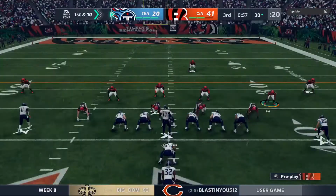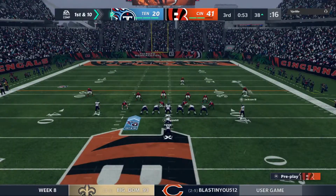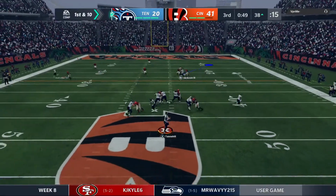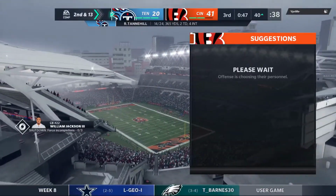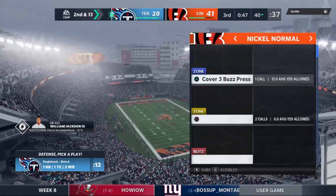So how about that for a chain mover? They're all the way down inside the 40 now for 1st and 10. Here's Tannehill, and he's going to drop this off to his fullback. The completion, but they go in the wrong direction. The loss of yards, and now they're dealing with a 2nd and long.